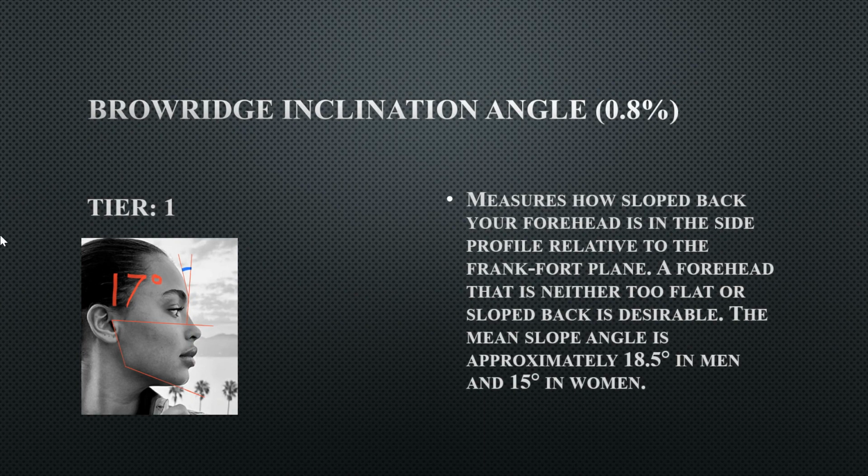17 degrees means that her brow ridge is more on the inclined side, so that makes it even better. And you do want to have a brow ridge that is more inclined. It makes your face look more aesthetic from the side profile.